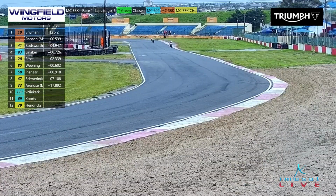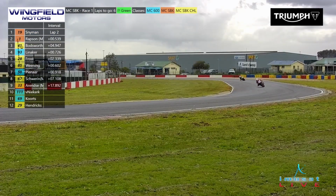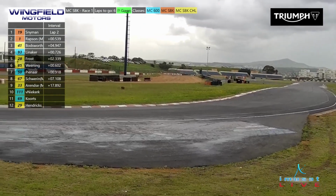Bodsworth sort of has these impulses where he lights up the bike, it wheelies a bit, puts it down, but then he climbs on the brakes. It's all sort of a disjointed affair, and in the meantime, Lineker is very relaxed. Rider down in turn 2. Rider down in turn 2.